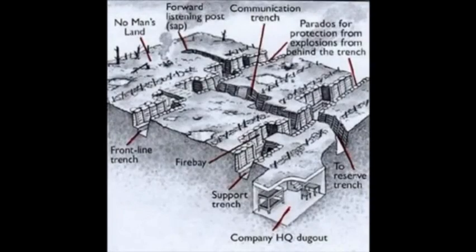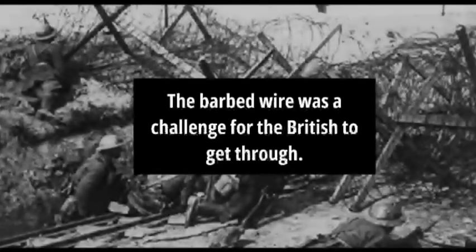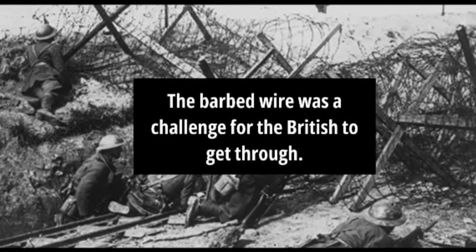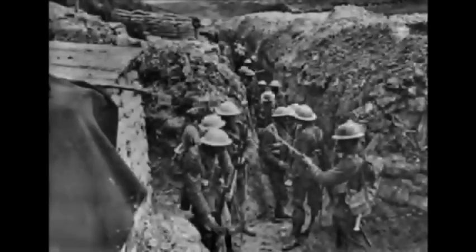In front of these 3 trenches, there was strong barbed wire, which took an entire week-long attack with over 1,400 guns to break through. Because the barbed wire was so difficult to get past, mines were used to clear areas, and eventually the British had managed to occupy multiple German spaces and get to the second line of defense.